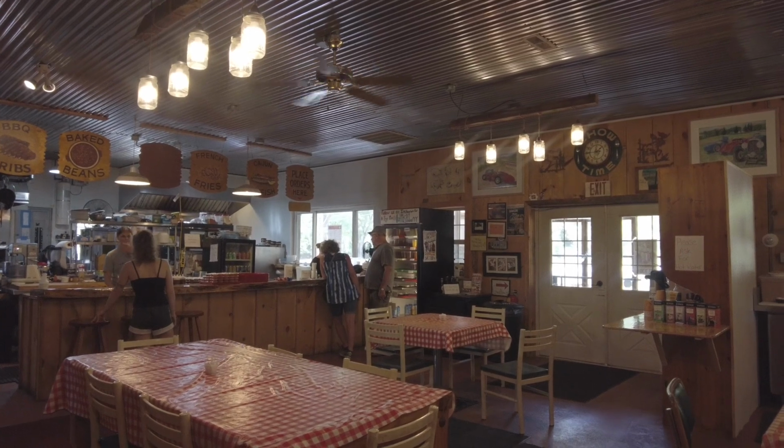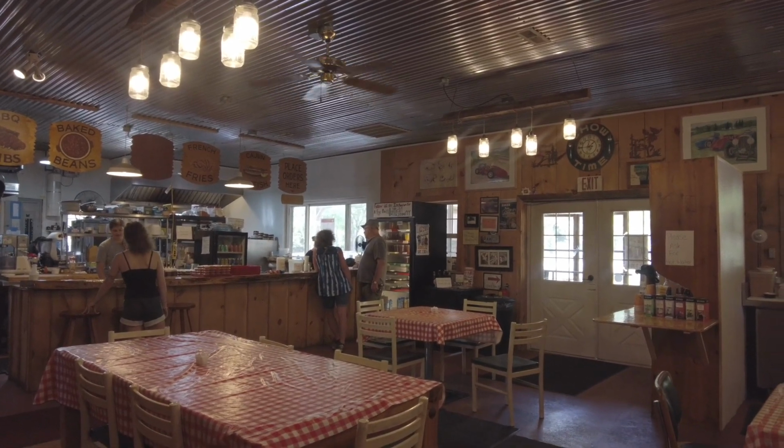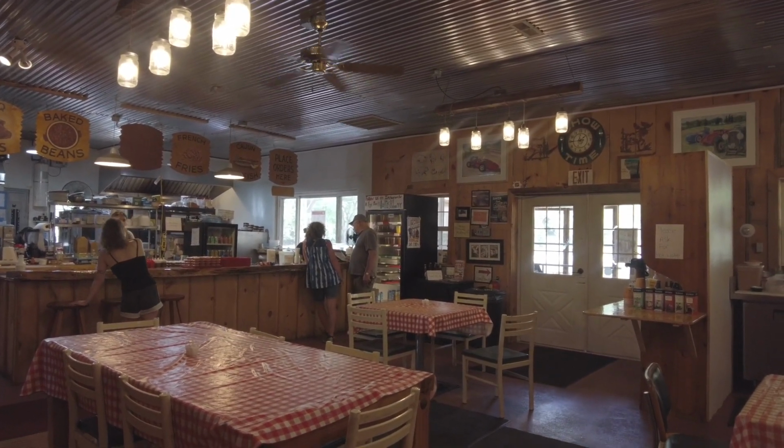Delicious. They don't serve beer here. They do serve non-alcoholic beer, but if you want to bring your own beer, you're welcome to.